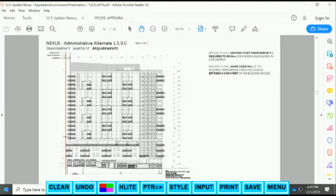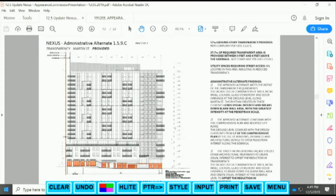The third request regarding transparency on Martin, we are a little bit below the requirement, but that being said, we do have quite a bit of visual interest at the base of the building, material changes, materiality, and we also have, if you look right above the dashed line, the UDO limit, additional transparency along Martin. It's just falling a little bit higher than is recognized by the UDO.